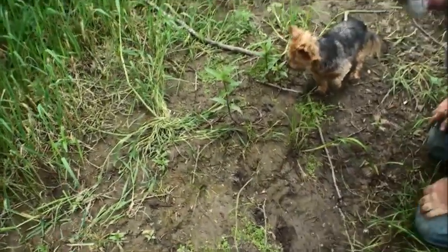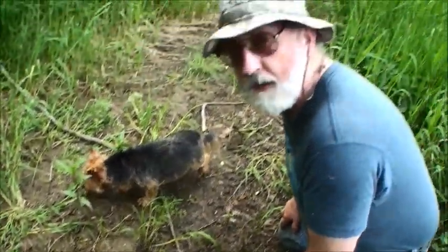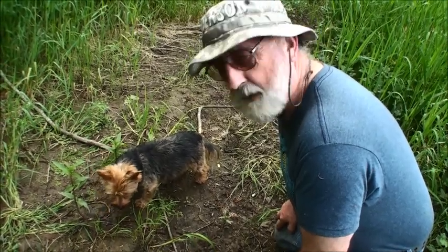That's how you make a Smurf track. You got 1, 2, 3, 4 toes. Never make the mistake of doing 5 toes, because that wouldn't be a Smurf.